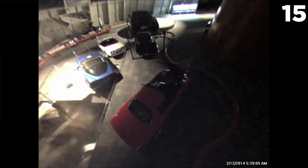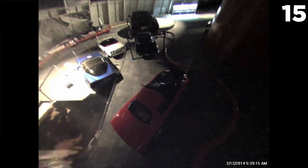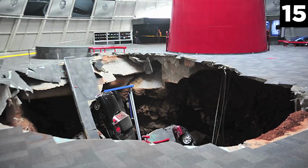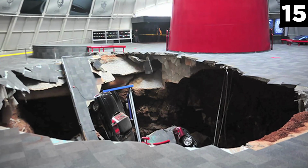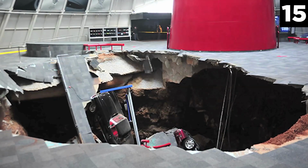It's 5:38 in the morning and no one is around to do anything about it, although it doesn't seem like there is much that can be done. Mother Nature appears to have made up her mind, and today she wants some vintage Corvettes. Small holes start to form in the floor and dust chokes the room. One by one, all 8 cars fall down a newly created sinkhole that's 30 feet deep, 40 feet long and 60 feet wide. The designer vehicles are upside down in a heap of twisted metal in less than 1 minute.